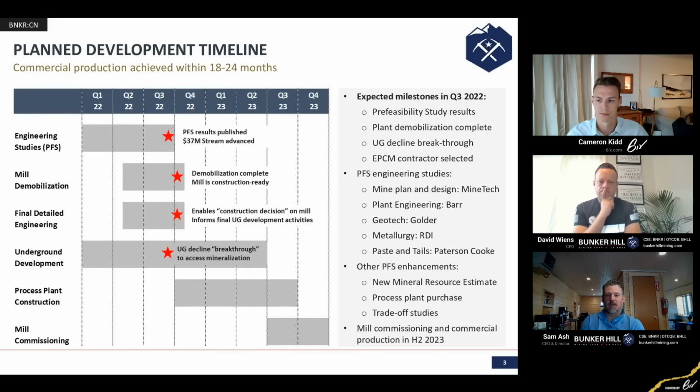Particularly when you look at the macro, metals and economic climate. Certainly we're in a period of some economic turmoil. But we believe that the macro fundamentals for the metal mix that we're going to bring to the market mean that we are going to be coming to the market right at just the right time, into a metals market that is showing significant price increases, and we really couldn't be more excited about not only the project advancement, but the timing of when we're going to be coming into production.